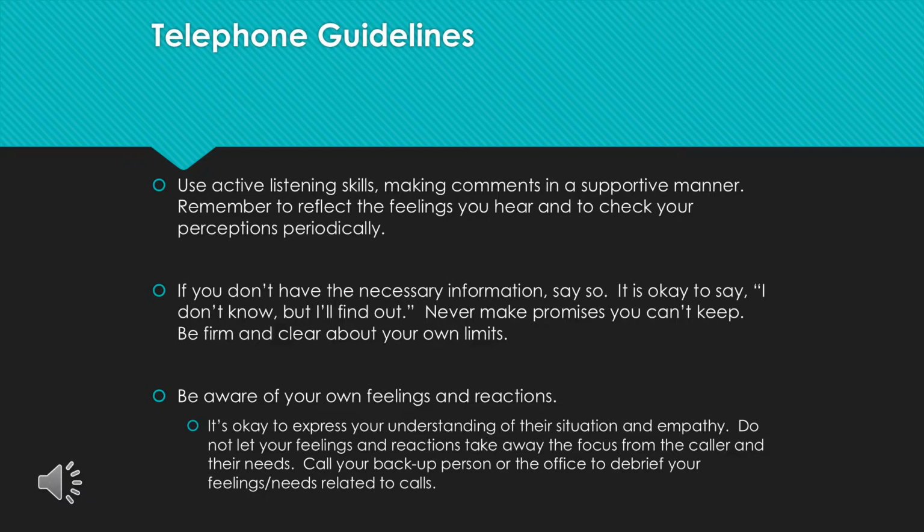Working on the crisis line, we need to use active listening skills, making comments in a supportive manner. Remember to reflect the feelings you hear and check your perceptions periodically. If you don't have the necessary information, say so. It's okay to say, "Hey, I don't know, but I'll find out." Never make promises you can't keep. Be firm and clear about your own limits.